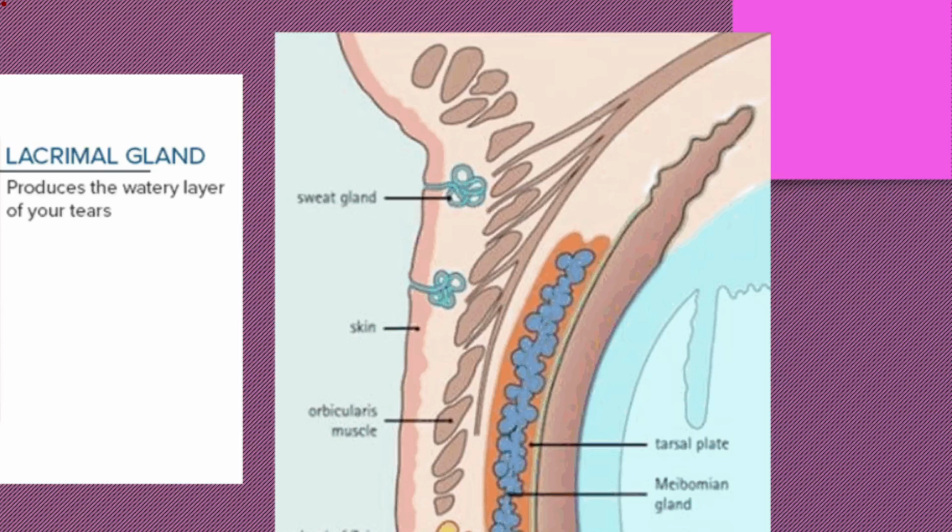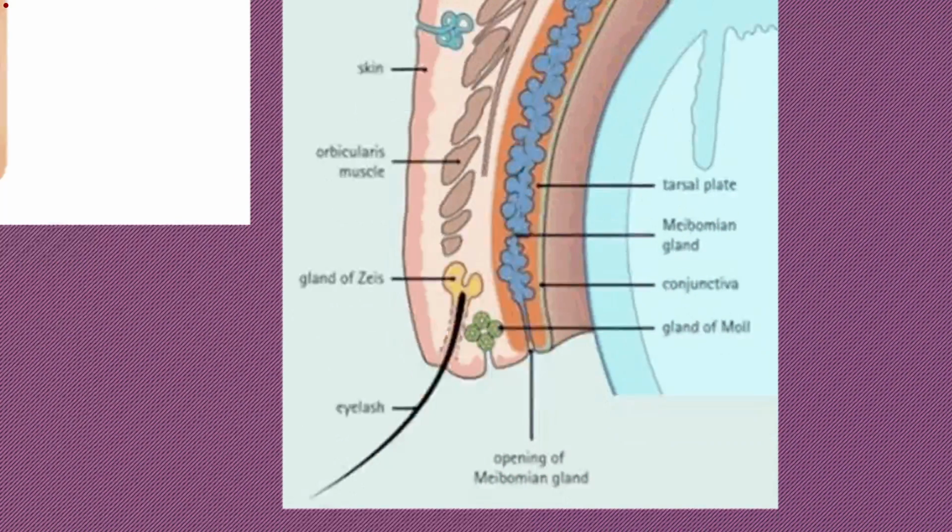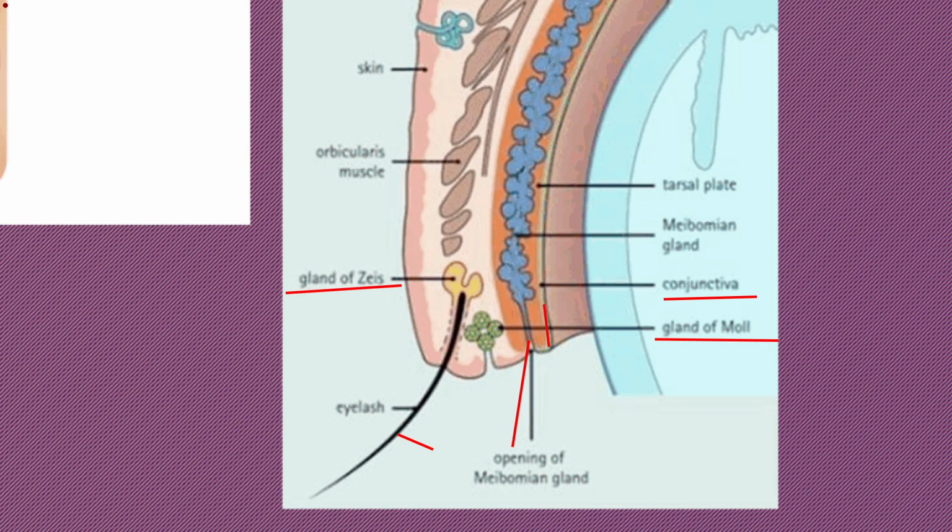Backtrack a little bit here. Okay, so this is looking at the side view of an eyelid, right? So here's your eyelash here, right? And then here's a meibomian gland inside the eyelid, just behind the eyelash. And you notice there are other glands. We won't even talk about all of these other glands, but you have gland of Moll, gland of Zis. All of these help to lubricate the eye. You have the conjunctiva here, which is the lining on the inside of the eyelid, and it also lines the surface of the eye.